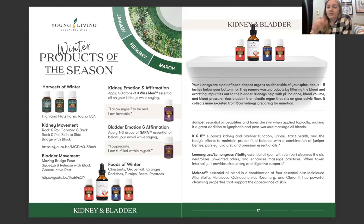So your kidneys are a pair of bean-shaped organs that are on either side of your spine, about 4 to 5 inches below your ribs. They remove our waste, they filter the blood, they help balance your pH and blood volume. They're just so, so important.